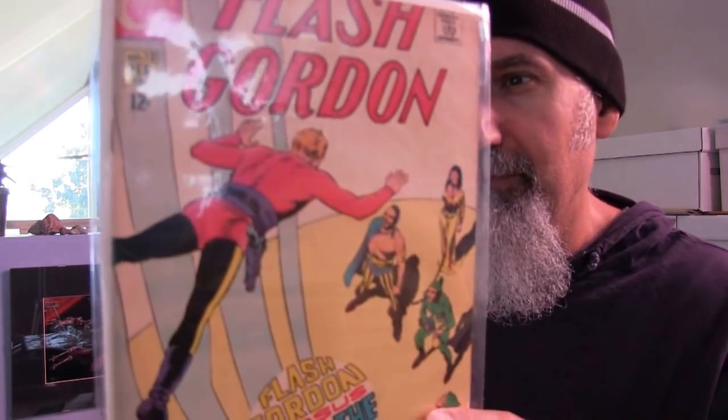So, take a look. See this Flash Gordon? The top lettering is not cut off. This Flash Gordon, the top lettering is cut off. It's not trimmed. It's just cut that way, right? So this one would be a lower grade than that one. All right, so let's see what the price differences were. This one I paid $3.12 for, which is a little bit on the high end anyway, right? But I wanted it. And then this one that's cut off, I paid 99 cents for.